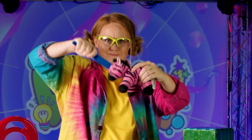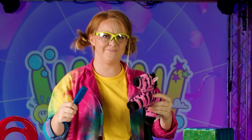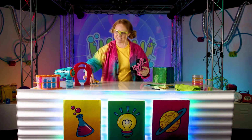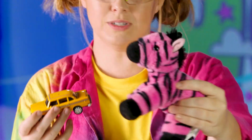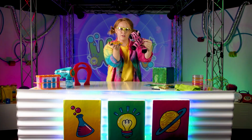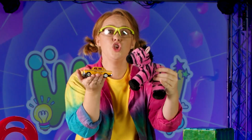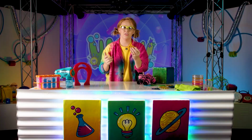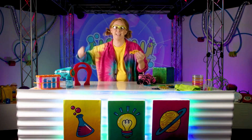Uh-oh. Lab helpers, this just won't stick to the magnet. That's very strange. Let's take a closer look at these two toys. Do you see anything different between these two toys? You're right! The one that did stick to the magnet is made of metal. This must mean that the metal is what sticks to the magnet.